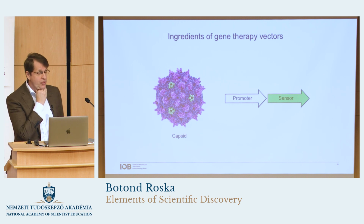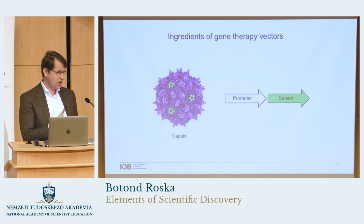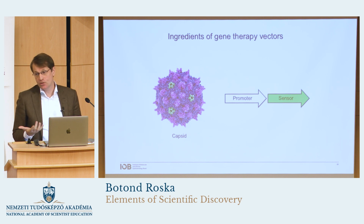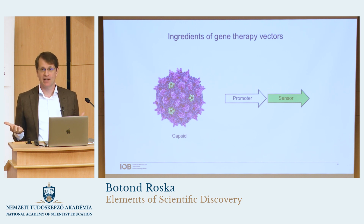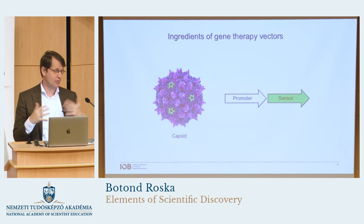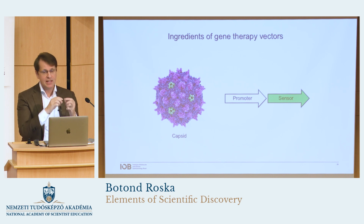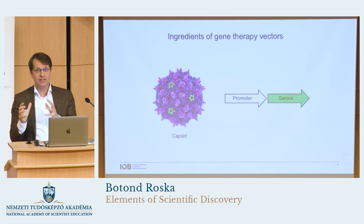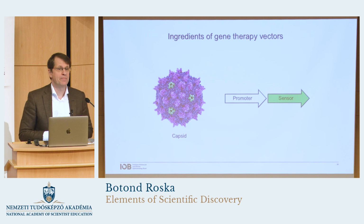So what was the trouble? The trouble was that at the very beginning, when we came up with the idea of how to restore vision, we didn't worry much about how to deliver it. In a human, you have to inject something into the eye of that person. For this, we need gene therapy vectors. The gene therapy vector that many people around the world worked on is called adeno-associated viral vectors. This is a little ball in which there is a little single-stranded DNA, coding for the gene, for the sensor, and there is a part we call the promoter.